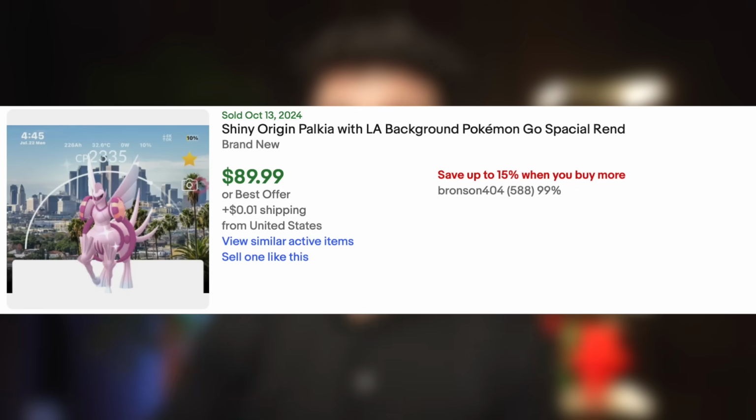Then another catch card background. Obviously it's a lot of these ones, which is the shiny Palkia with the Los Angeles location card background. This was released during the Los Angeles tour event of 2024, where Palkia and Dialga were back with their exclusive Spatial Rend and Roar of Time moves, origin form that is. And the catch card could only be caught from in-person raids at Los Angeles. So if you were lucky enough, $90 for the catch.